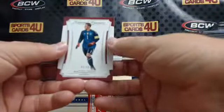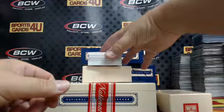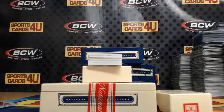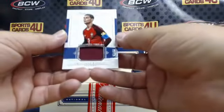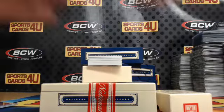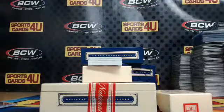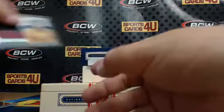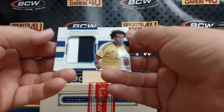Forty-five out of fifty, for Germany, Manuel Neuer. Colossal jersey, 66 out of 99, Wales, Gareth Bale. Two-color patch, 42 out of 50, Treasured Threads, Portugal, Cristiano Ronaldo. Two-color patch, Tremendous Treasures, 35 out of 99, Brazil, Neymar. Tremendous Treasures, two-color patch, 9 of 10, Colombia, Juan Guillermo Cuadrado.